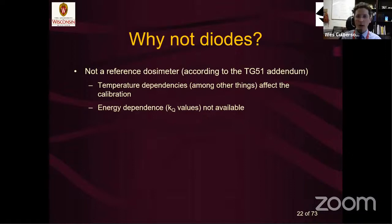So then why are we using diodes? It's because they're really sensitive, very small, excellent relative dosimeters. Arrays like a MapCheck or an ArcCheck or a Delta4 are great arrays with over 4,000 diodes at once, because at once you can map out a dose distribution very well. And you can do that day after day, as long as it's mostly a relative measurement.